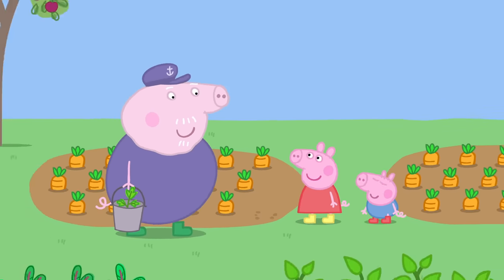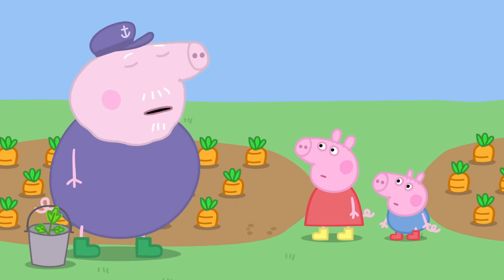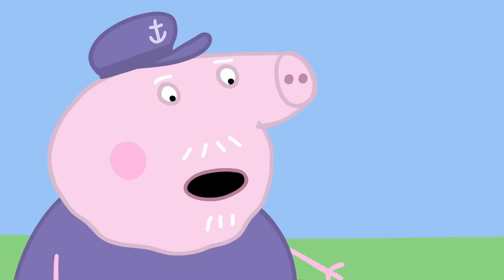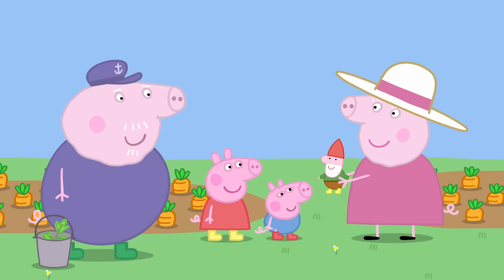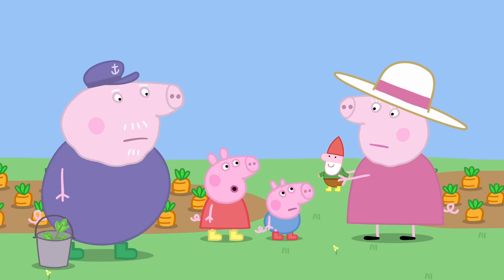Grandpa Pig is very proud of his garden. Maybe there is room to grow a little strawberry here. In the middle of my carrots? No, Peppa. Strawberries belong with the fruit. Everything has its place. Isn't that right, Granny Pig? Yes, Grandpa. Can we find a little place for this? No. What is it, Granny?